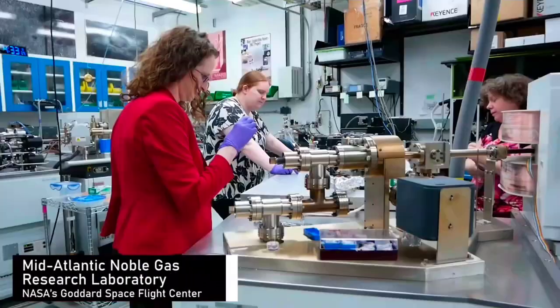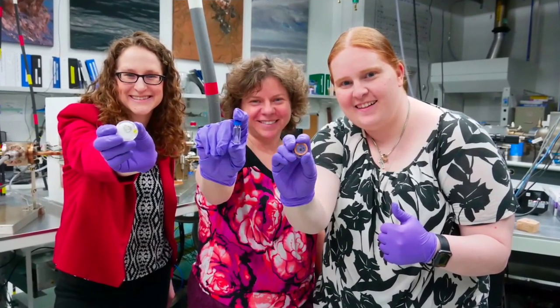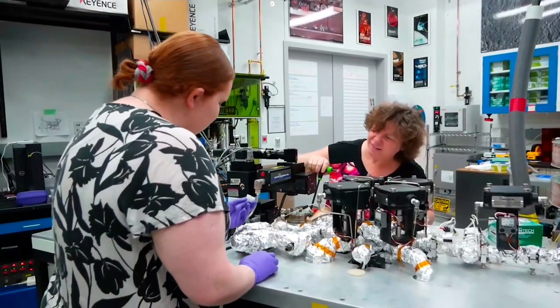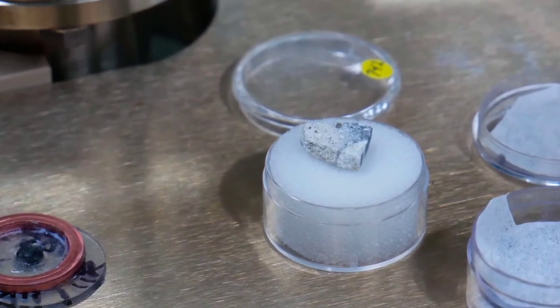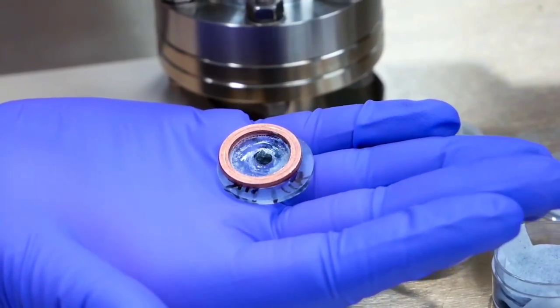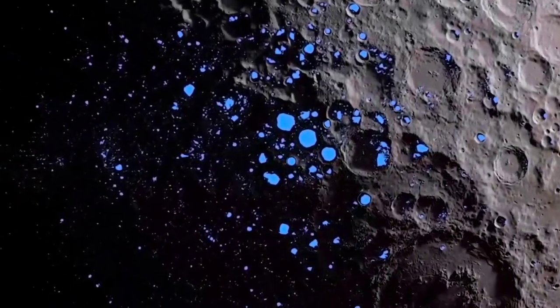I work in the Mid-Atlantic Noble Gas Research Lab, or MNGRL. You know, we're called Moongirl Lab because we work with lunar samples, but it's actually a fun name because we're predominantly female scientists that work in there. We are looking at basically the history of lunar samples, and being in this lab, we're basically rock detectives. So we're looking at how old the sample is and what the sample's made of. The reason why we want to answer these questions is because they can tell us a lot about how not only this sample formed, but also how the moon formed, or what the geological processes are that are occurring on the surface of the moon.